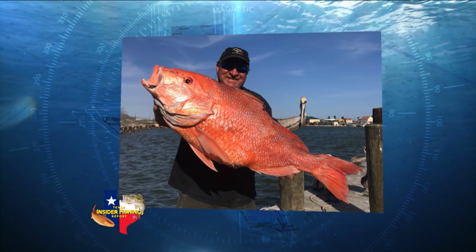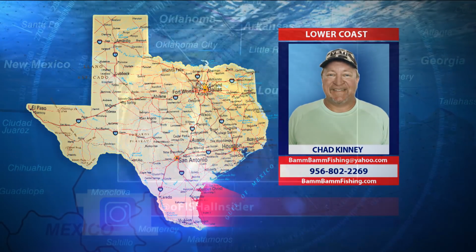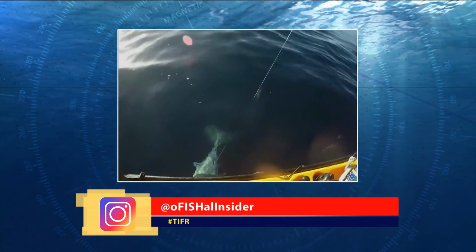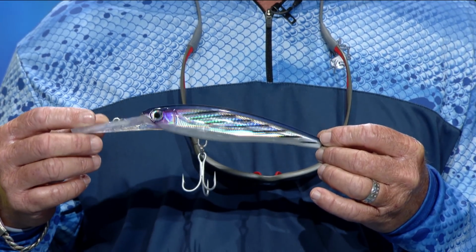Moving into the kingfish there, they've been showing up early this year. Try the Rapala divers there, shiny in color like those. They got some that are coming out now with 40-foot diving, so they'll get you down there deep. Try a couple different: try a 20 and try a 40, see which is working better.